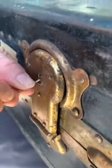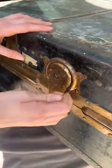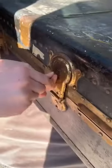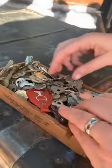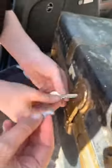Okay, so how are we going to open this? Hold this a second. I'm just going to go get her keys. Whoa, whoa, whoa. Come on. Look at this. That's a lot of keys, bro. Just anything to turn it. No, not that. It's got to be small, man. Here.